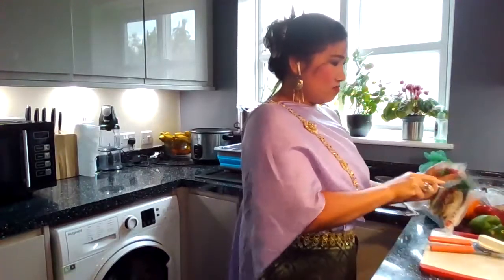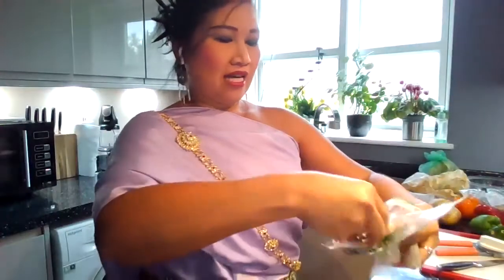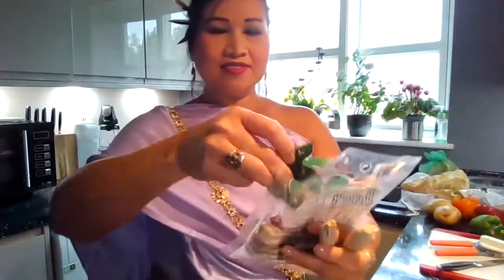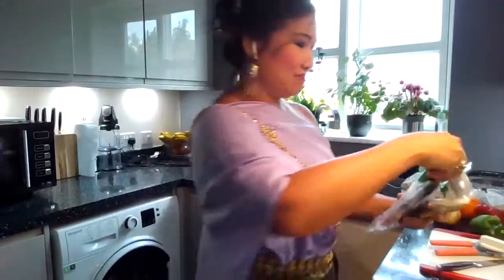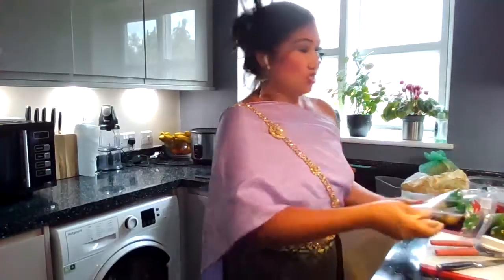And most importantly, the pack I normally get, we need some lemongrass, you see, some galangal, and some lime leaf. If you don't have any of these, it's absolutely fine. You should be able to substitute, because everything is in the Thai green curry paste anyway.